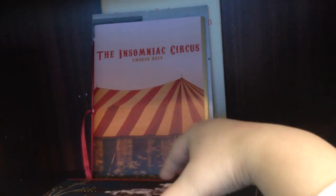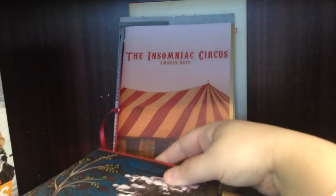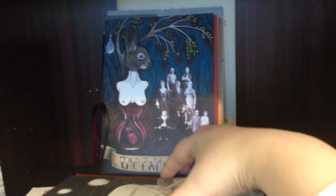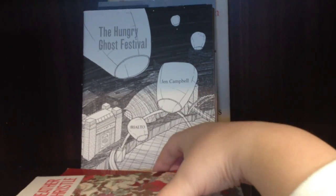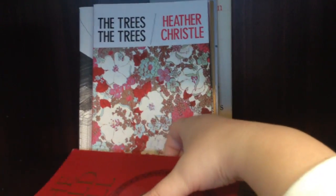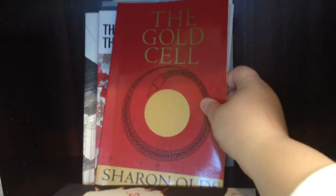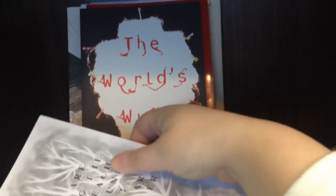Dome of the Hidden Pavilion, Rape Poems. This is the I don't want to hurt you. Okay, there we go. Insomniatic Circus, The Exhibit, Jen Campbell is my love, and the Hungry Ghost Festival I have. The Trees. This is The Gold Cell by Sharon Olds. World's Wife. Oh boy, here we go.